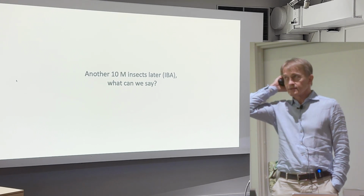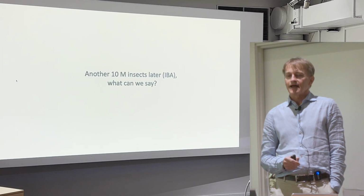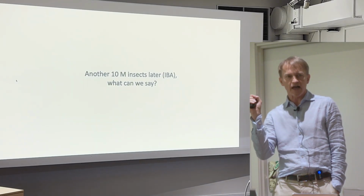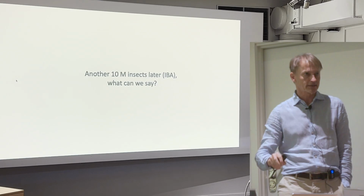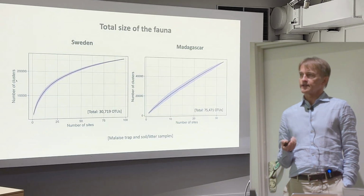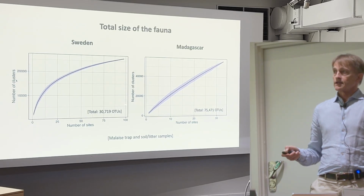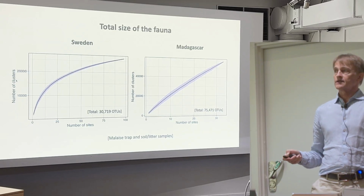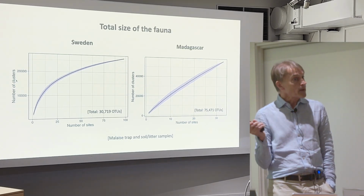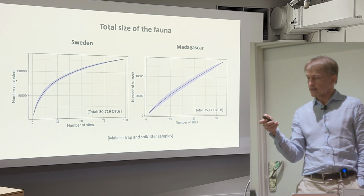So what can we say now, another 10 million insects later with the IBA material? Just to give you a feeling for how much more data we have now. For Sweden, we have 50 times as much data as we had in that previous inventory. And first, if we look at the total number of species, how many species do we have? In Sweden, in the IBA material, we've encountered more than 30,000 species. Remember, our previous estimate was 28,000 plus 5,000, so that was 33,000.